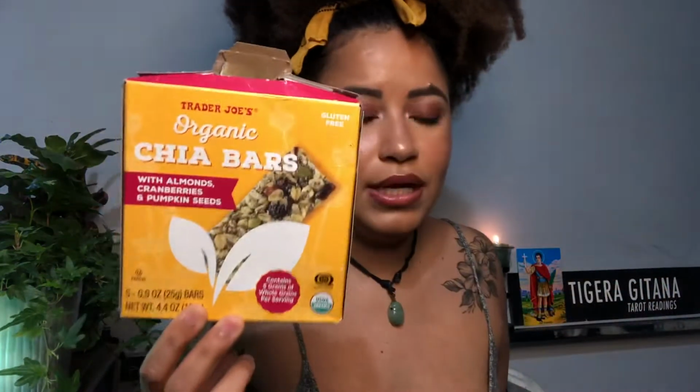I also finished the organic chia bars from Trader Joe's. I like these. My only beef with this is that the chia seeds do get in your teeth. You can't avoid that if you're consuming chia seeds at all. So it's just what we do to consume. We just gotta love on the chia seeds at this point.